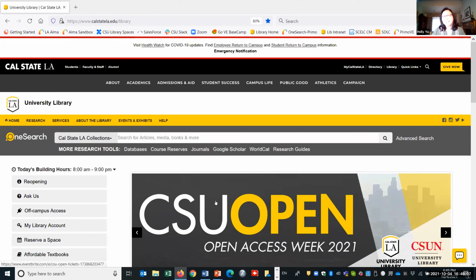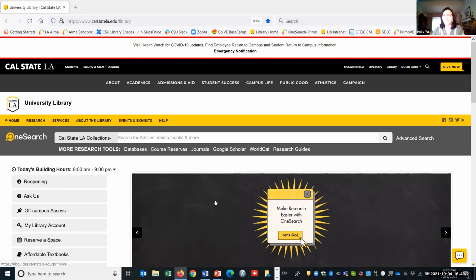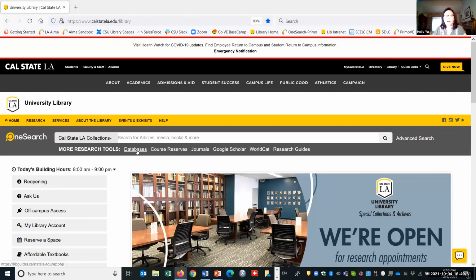So the first step that we are discussing today is about research steps and how you can define your research topics. That is very important before you jump into the search. So we have a topic, social media. And then we need to find out what about social media I want to talk about, right? So I'm taking you to a reference book called Credo Reference.